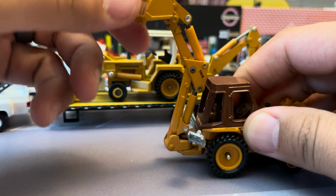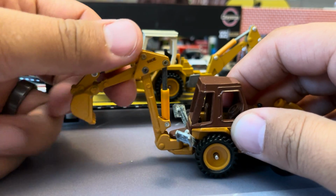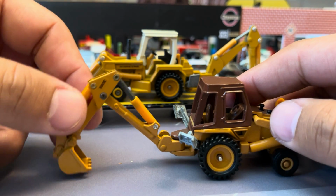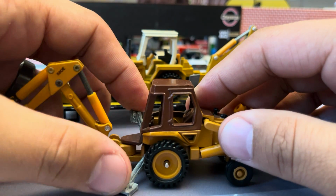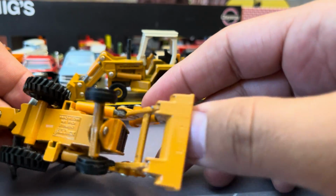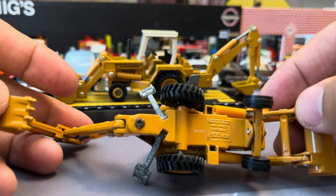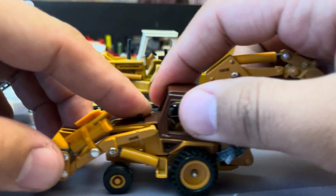So this does pretty well. It doesn't fold all the way collapsed like it should. Kind of goes like that, and that's the end of it. So it's a little bit more like a display piece like that. And then our outriggers can come down. Now what's cool about the International, you can see it's just pristine on the bottom. They don't even have any scrapes on the buckets. So pretty much virgin trucks. And they roll pretty good.